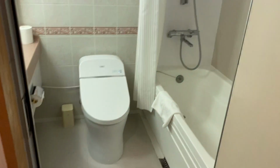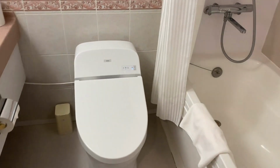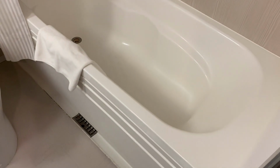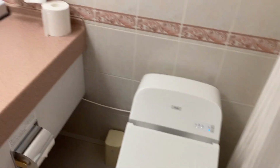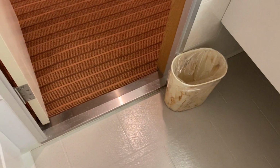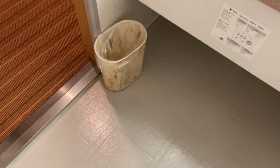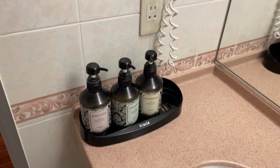My first Japanese toilet. Okay, so let's see, here's the tub. Pretty big. With a shower. Excuse me. There's a big lip over the door there. Okay, we got sink, supplies.